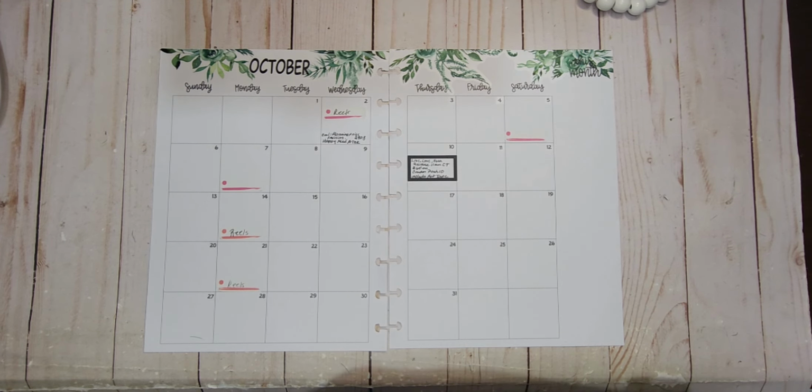All right, so now let me look in the sticker book. Let's see what we're going to pull here.